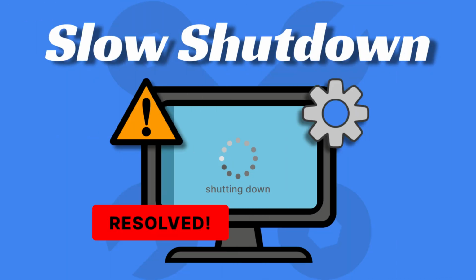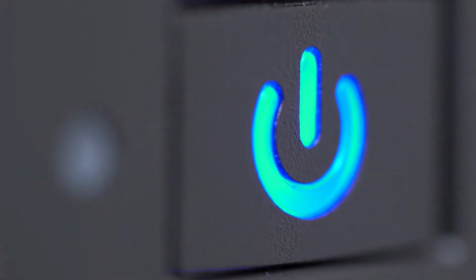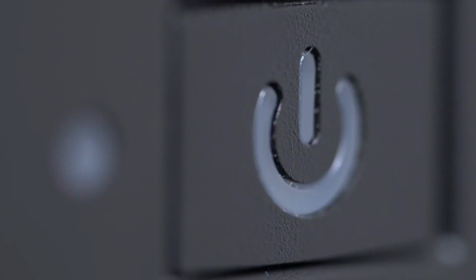If your computer is experiencing slow shutdowns, there could be several reasons for this issue. Here are some steps you can take to troubleshoot and potentially resolve the problem. Firstly, make sure that you have closed all applications properly before attempting to shut down your computer. Sometimes background processes or open applications can prevent the system from shutting down quickly.